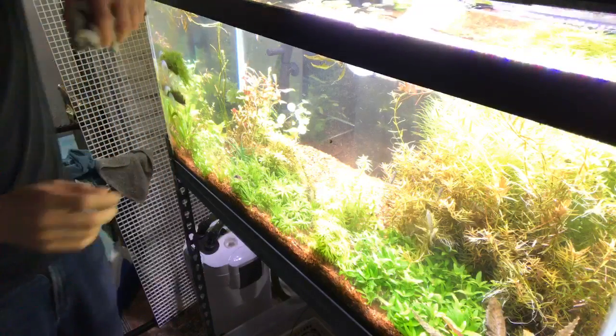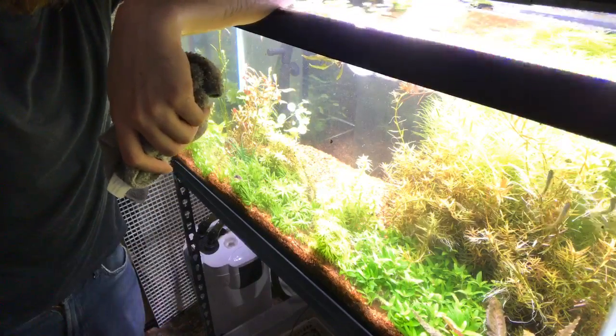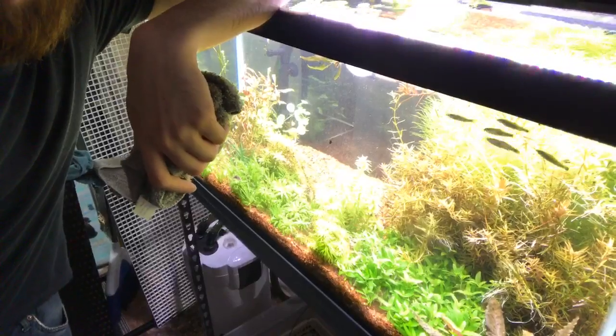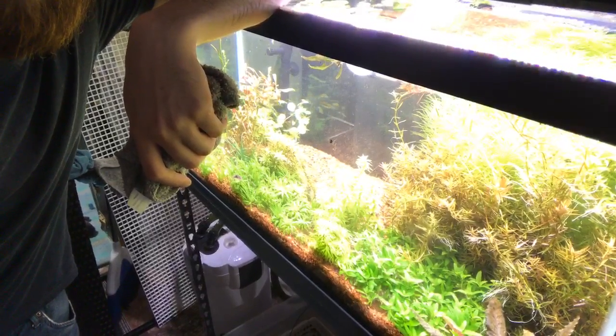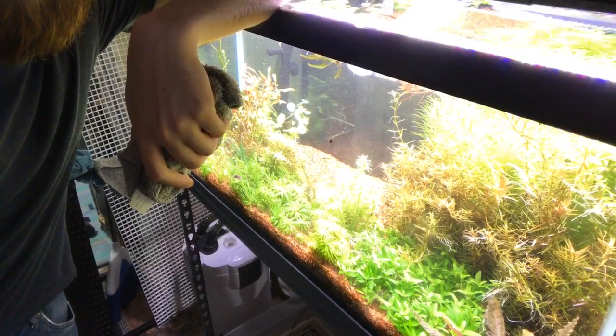It was just about giving them a decent home, even though I did lose three, but I couldn't really do anything about that. That had to have been during transit. Those algae eaters look so cute. Yeah, they are. They're really cool.